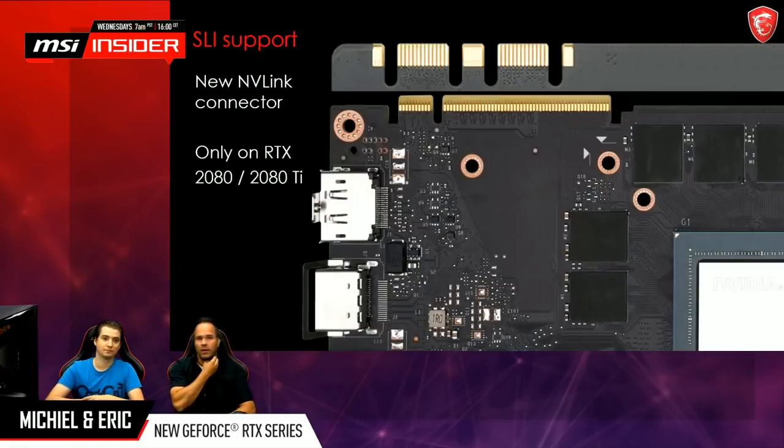Then something interesting and new: NVLink. I mean, it's really a new SLI connector. Yeah, because we've seen the old SLI connector for a long, long time. I was actually a bit surprised, because last year we introduced the HB bridge, right? The high bandwidth bridge for SLI. At that moment, they also cut quad SLI and three-way SLI. I mean, not many people did that.